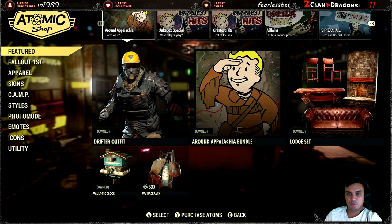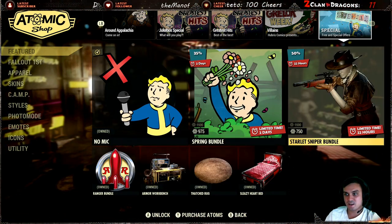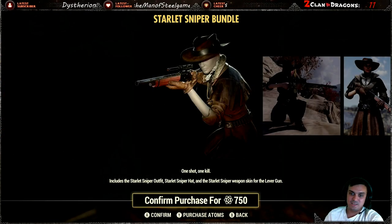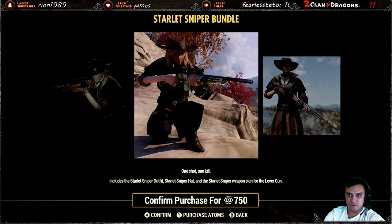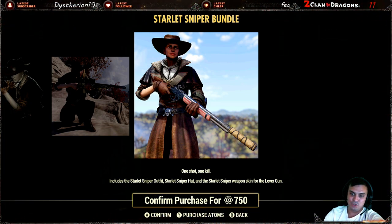So in the Atomic Shop we have a bundle with a 50% discount. Ta-da! So within the bundle you get the Starlet sniper outfit. That's her right there. And the Starlet sniper weapon skin for the lever. And that's the one right there.